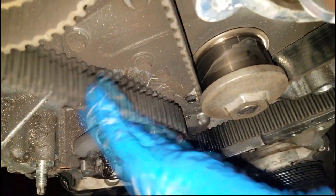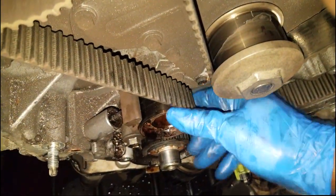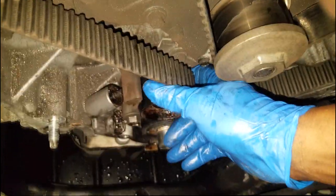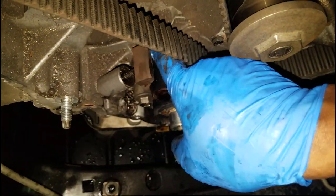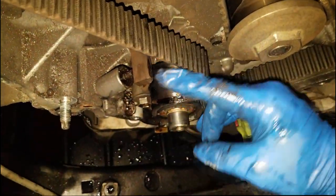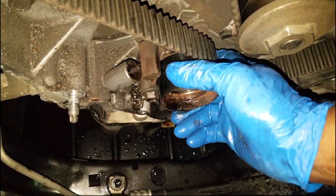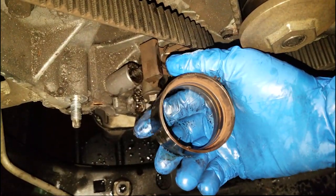Look how loose that is. Oh man. I haven't even loosened the tensioner. So this bearing was going bad. This probably was the rattling noise she was hearing. Look at that, guys. This has been just riding on here. Wow, wow, wow.